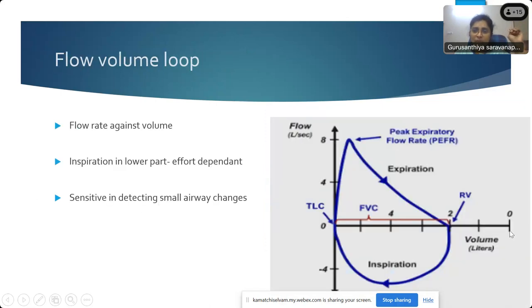So in here, this is the volume in liters. So 0, 1 liter, 2 liter, 3, 4, 5, and the total lung capacity should be somewhere around 6 liters. It's marked 0, but it's actually 6 liters. This lower part of the curve is called the inspiratory part of the curve. The patient breathes from the residual volume and inspires to the total lung capacity. So this is the inspiratory part of the curve. And then the patient exhales from the total lung capacity to residual volume, which occurs after a maximal expiration. This part of the curve constitutes the forced vital capacity, which is around 4 liters.